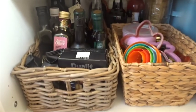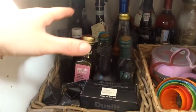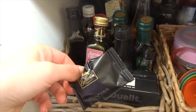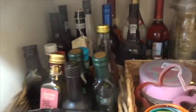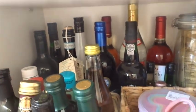And then this one, again, it still pretty much looks the same. It just looks a bit more organized. Got rid of loads of stuff in here that was out of date. I've just added my coffee pods in here. I don't need any more, clearly. The bottles are still at the back. None of them are opened.